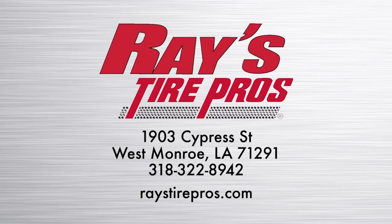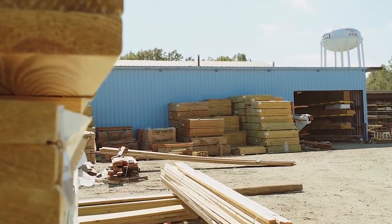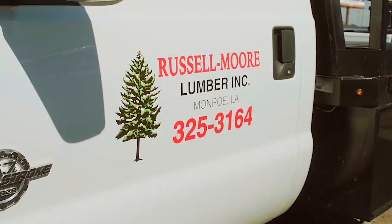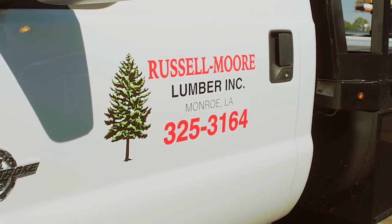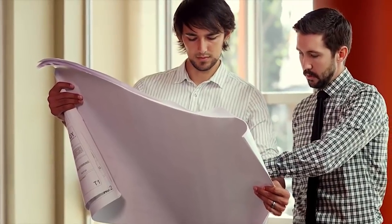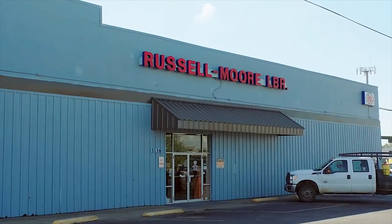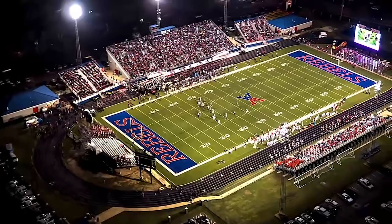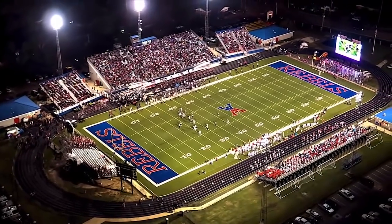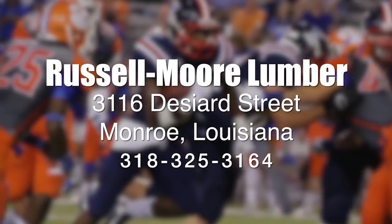Russell Moore Lumber has been serving the people of North Louisiana with building supplies for over 40 years. Russell Moore delivers quality building materials for quick projects, like simple remodels to brand new constructions. We also believe in providing the best customer service to everyone who does business with us. Russell Moore Lumber, part of this community and proud supporters of West Monroe High School Rebel football. Wishing the best of luck for the rest of the season.